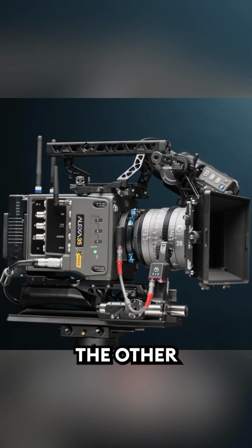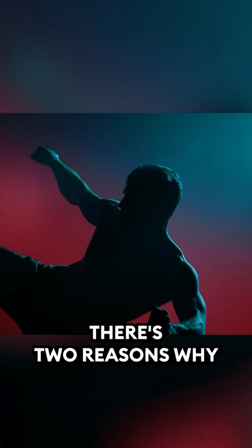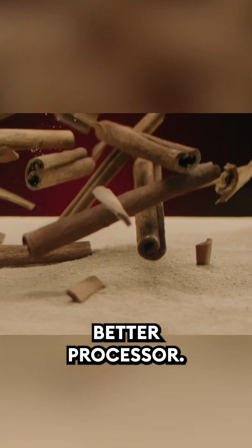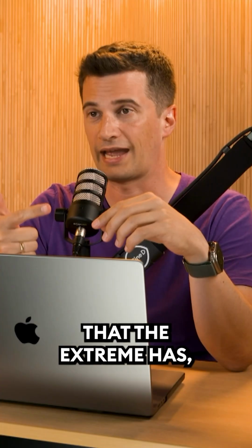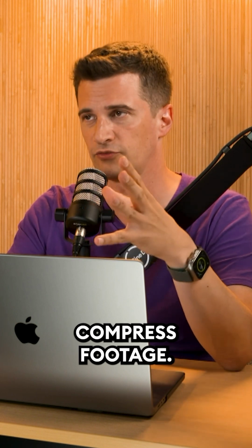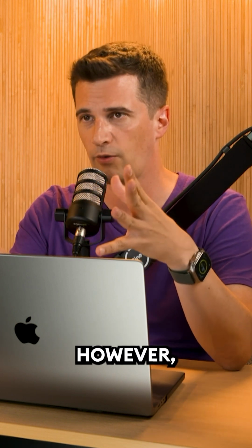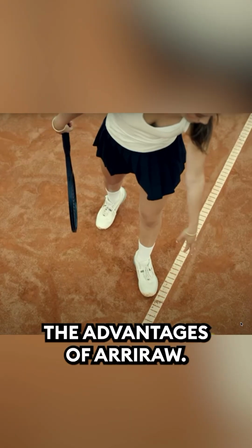The other new big thing is the ARRICORE codec. There's two reasons why there's a new codec, I guess. It's a better processor. This much faster processor that the Xtreme has, you can more effectively compress footage. And yes, it is a compressed format. However, it retains most of the advantages, if not all of the advantages, of ARRI RAW.